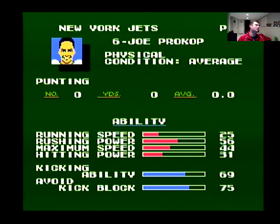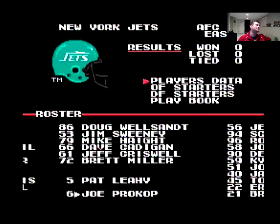And even their punter is strong, so if you have to punt the ball away, if you're trying to hit between the 1 and the 5 yard line, just pay attention to that because he's got a boot on him.